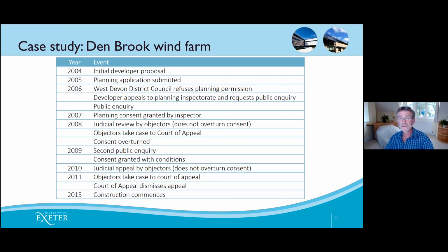Now think about the upfront cost that the developer has put into this application and the likelihood of getting that application through to deliver revenues to repay those upfront investment costs. I was talking about a risk maybe of 1 in 15, something like that. I suppose it would be interesting to look at the number of applications there have been and the number of successful and unsuccessful ones for wind across Devon. That's not data I have, but it would be interesting data nonetheless.